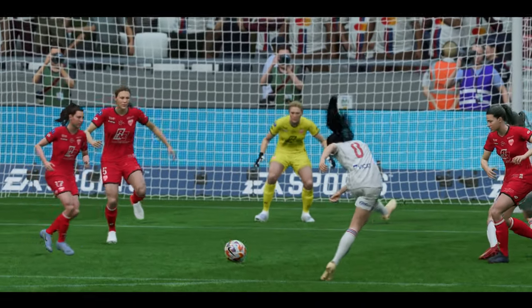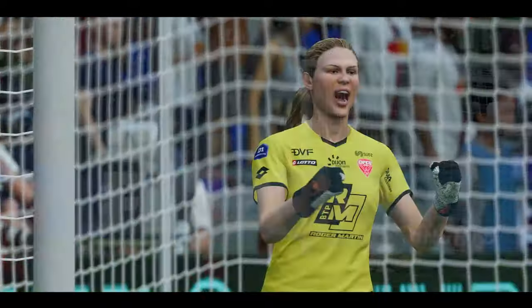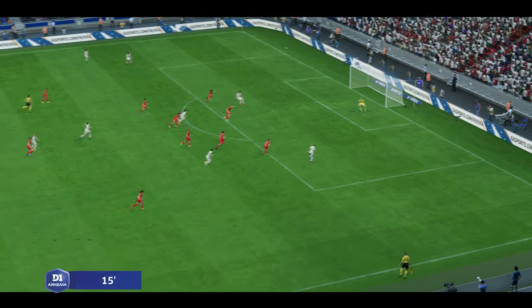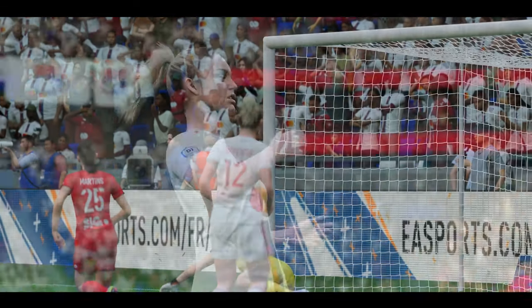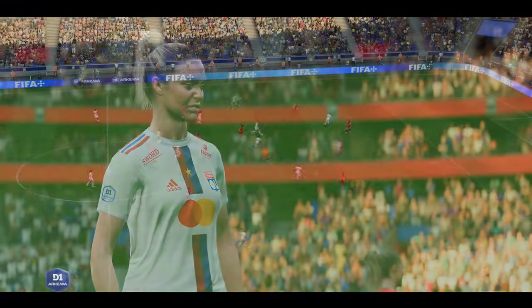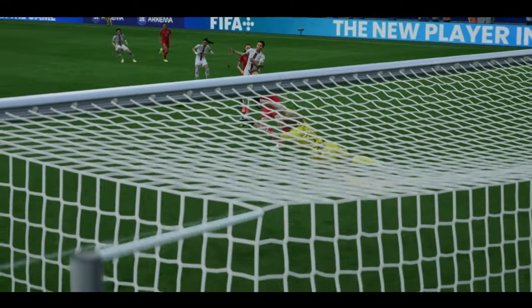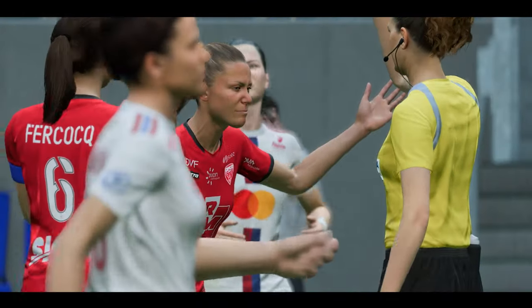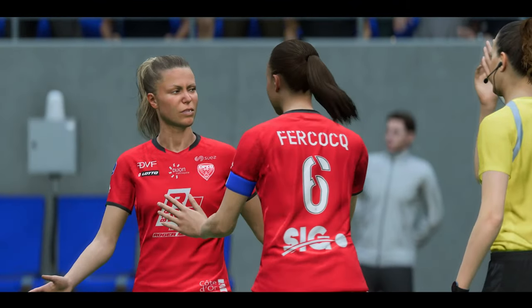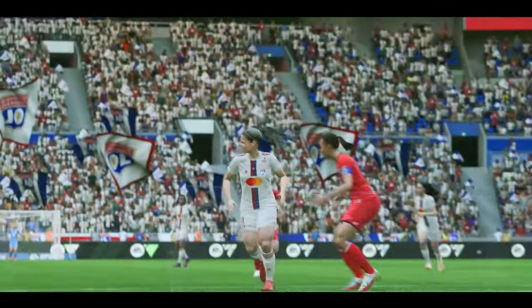Firing it towards goal. Oh, that's top-notch goalkeeping, you've got to say. A corner will ensue. Oh, lovely incisive pass. Can she do it? Well, you have to say, an opportunity squandered. She went for power, but might be regretting that now. Giving it a try. And a really good diving stop. And that was a very fine read.